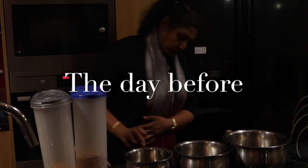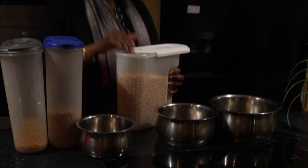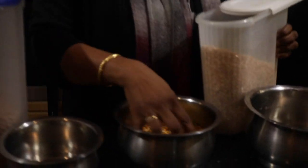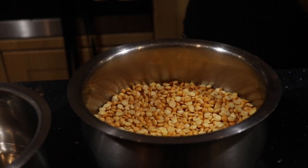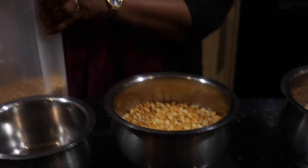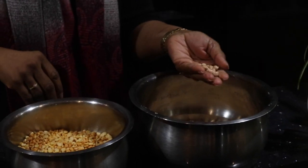First thing I have to do is soak the things that I need for tomorrow, so that early morning I can start preparing the food that I need for prayers. Soaking chana. Chana for parupu vada, and then I'm also soaking another type of chana for fries. The chickpeas need to soak very well.